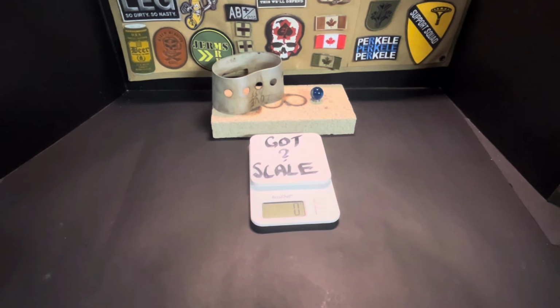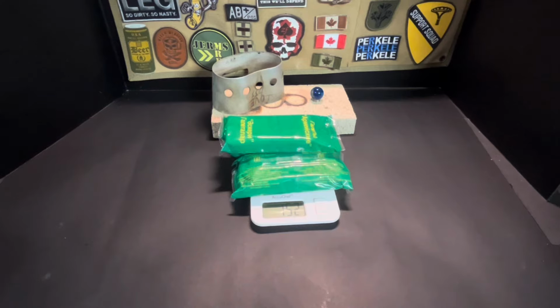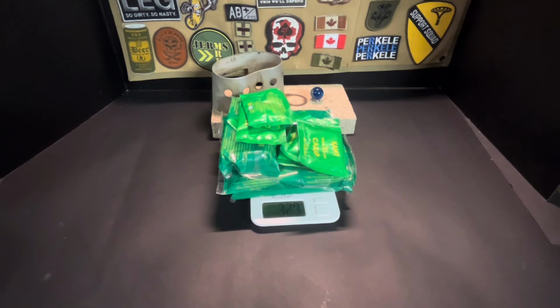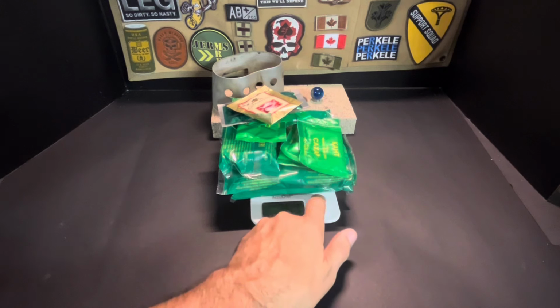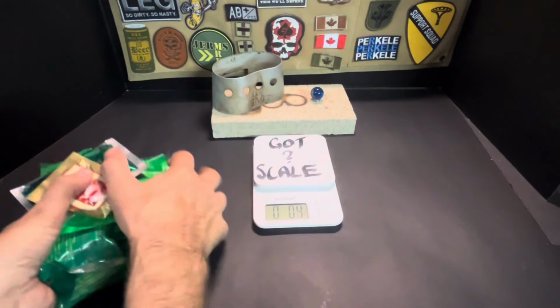Okay, what we did and did not. So we did not go through the other 5 packages of biscuits, the other 7 bags of sugar, the 1 apple butter. I don't care if it's crystallized, that stuff is still great. And the tea. That is 351 grams, or just about 12 and a half ounces of food that we did not consume.